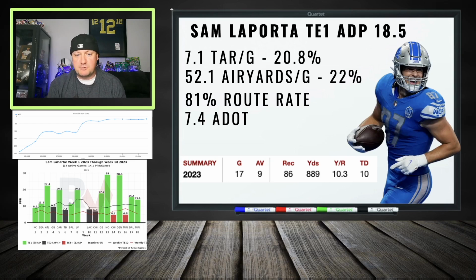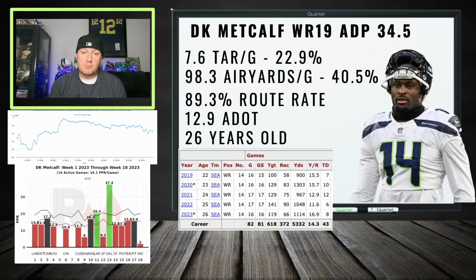7.1 targets per game, 20% target share. He's got a good ADOT for a tight end. He's pushing some of these wide receivers that we just talked about. He's running on 80% of the routes. He's good to go. Draft him. You can build around him.